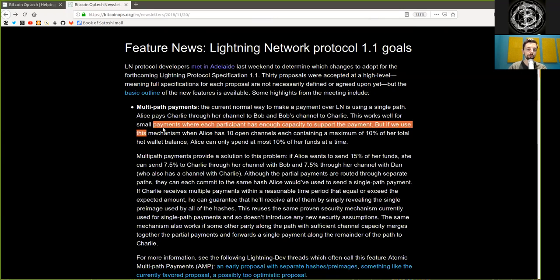But if we use this mechanism when Alice has 10 open channels, each containing a maximum of 10% of her total hot wallet balance, Alice can only spend at most 10% of her funds at any time. Multipath payments provide a solution to this problem. If Alice wants to spend 15% of her funds, she can send 7.5% to Charlie through her channel with Bob, and 7.5% through her channel with Dan, who also has a channel with Charlie.